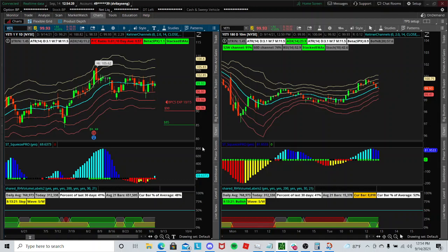Now, going into the trade setup on Yeti. Why did we take this trade? Well, number one, we always trade with the trend. And how do we determine the trend? We determine the trend by the EMAs. Are the EMAs stacked? And what do I mean by that?